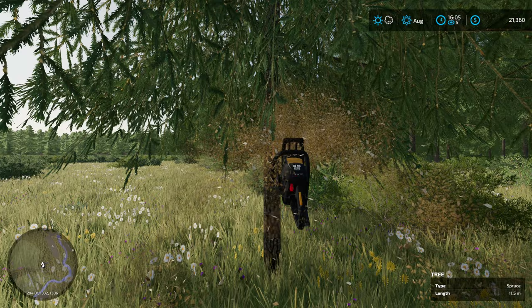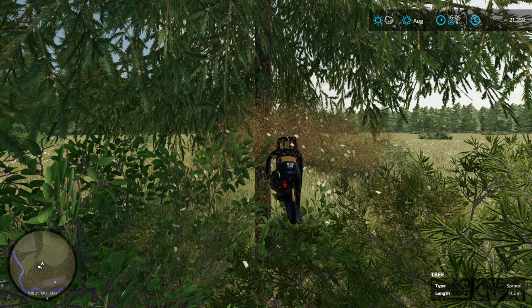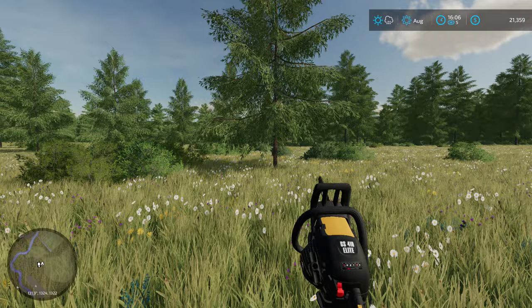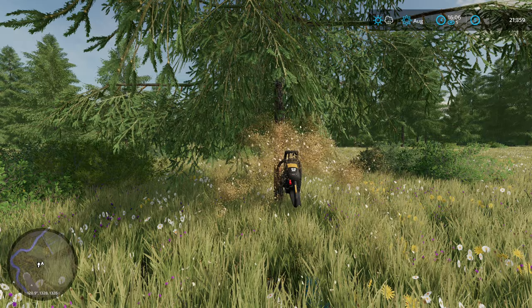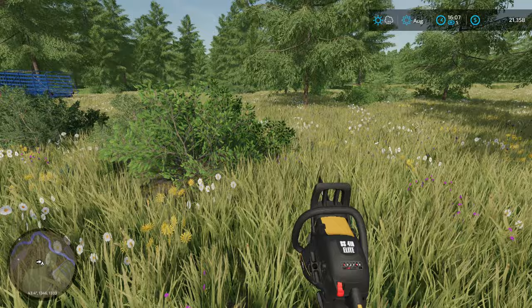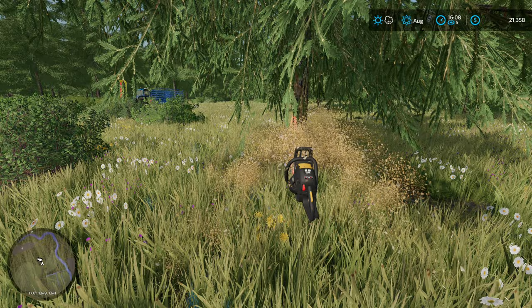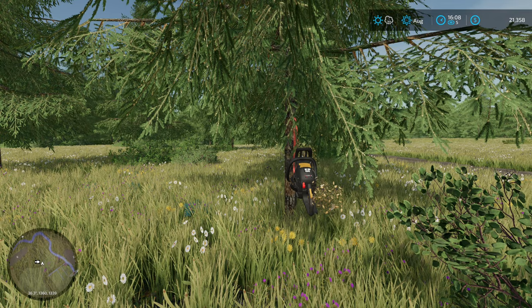And the tree planters are no joke, man. Especially the big Volvo tree harvesters, if you use the Quick Connect and you put on the tree planter and buy the pallet of saplings, man, that plants a lot of trees. You can cause some serious lag in your game with that thing. So I would urge you to be cautious. Be judicious in your tree planting, because you can mess up your frame rate real quick. You know, one day you've got a few saplings and the next day you're at 6 frames per second.